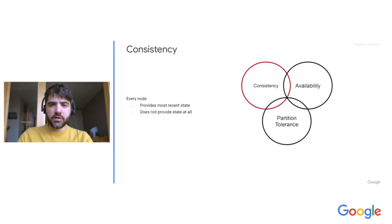The first component of the trilemma is consistency. Consistency in a system is defined as every node providing the most recent state of the system. If a node does not have the most recent state, it will not provide a response. This, as you can tell, builds off the idea of safety, because it refers to something that will never happen. Consistency in a system says that no two nodes will return a different state at any given time, and that no node will return an outdated state.